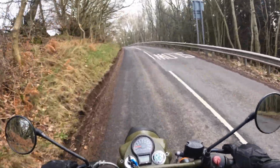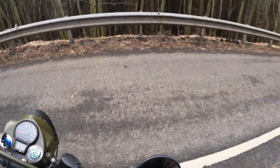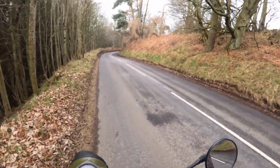You would imagine if a tractor comes down this road and there's a car coming up, that tractor, if it's got a big trailer on the back, it ain't going to stop, and I'm sitting at the side of the road. So if you're on a push bike, you can fling your bike on the bank and scramble up here.